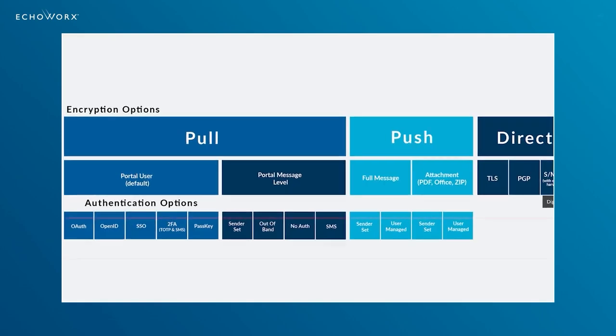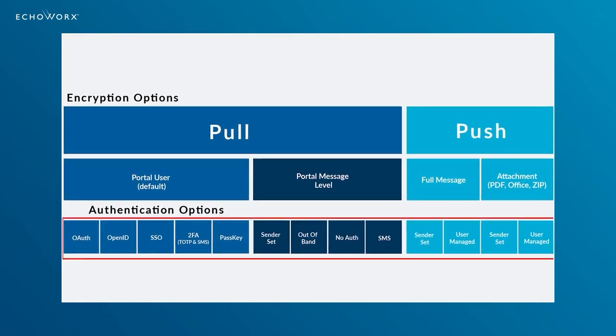We're going to dive into 8 different styles of authentication. You can see along that bottom row of our delivery methods that there's about 12 boxes there. So obviously there's some overlap and some capabilities that are similar between the portal and pushing out encrypted statements, etc. So what it's going to wrap up to is 8 very unique ways to log in, to prove your identity and receive your secure content.